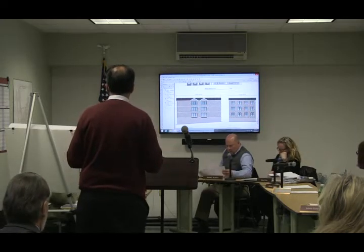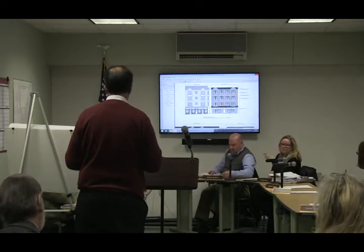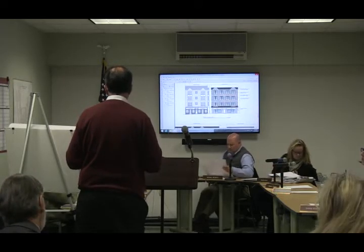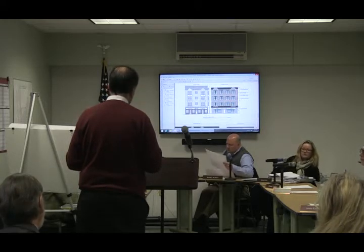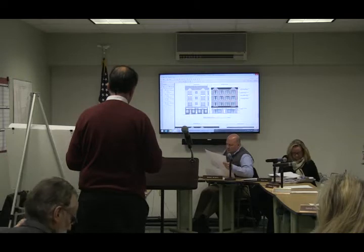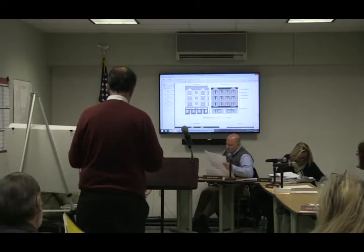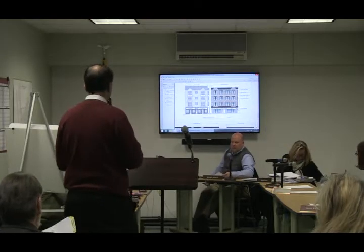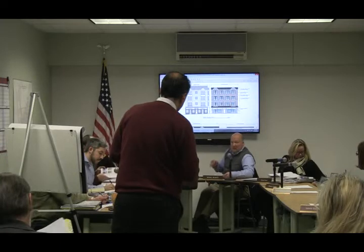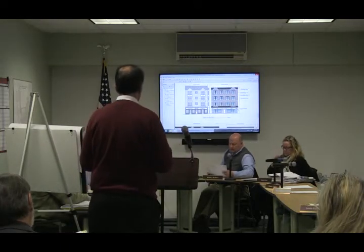I believe that the last time we were in front of the board, there were not that many questions architectural-wise. It was more planning, and we're waiting for zoning. Jamie, is this an EIFS finish, or is this going to be a true stucco finish? True stucco finish. That's what we anticipate.